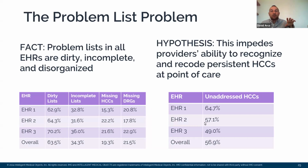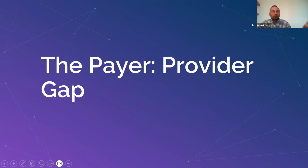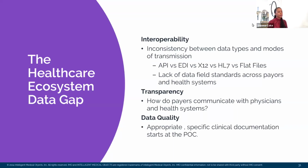Payers have a bird's eye view of their members and have patient insights of which the provider might not be aware. So how can we close that gap, break down those silos, and create better communication between payer and provider to make sure the healthcare needs of your members are being met? So let's talk a little bit about the payer-provider gap.